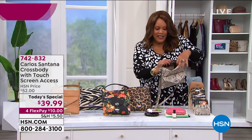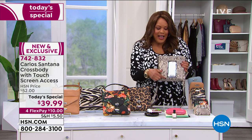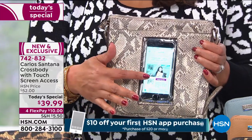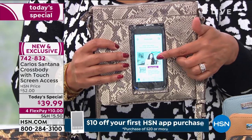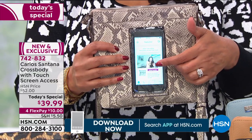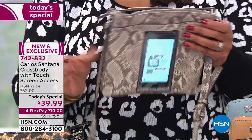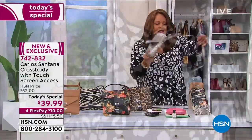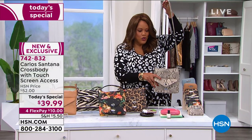You can get a lot in here, but the most important thing, the first time ever, exclusive to HSN, we have never offered you an organized crossbody with the ability to have access to your smartphone. And so just make sure you don't have a cover on your phone, and then you can always shop. You can send your text. You can basically scroll up and down, whatever you need to do. And then I love that the strap is adjustable. So you can make this as long or as short as you'd like.